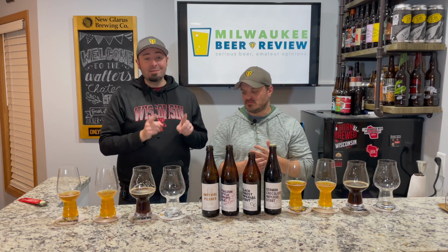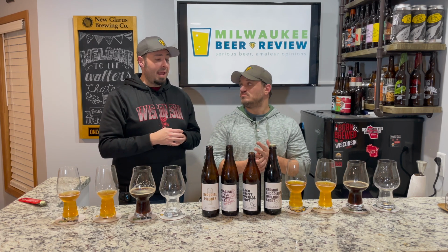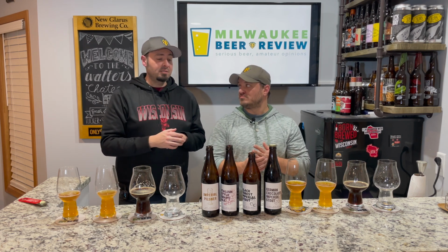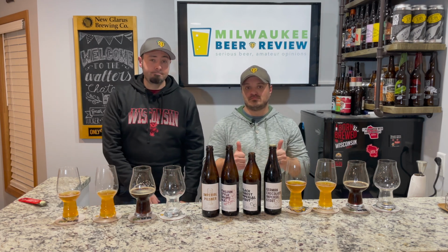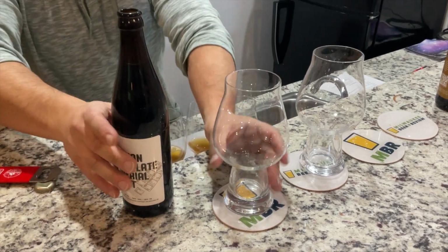This one comes in at the highest ABV of all four at 10% with an IBU of 18. So again, really low on the bitterness scale. I'm expecting this to be, I think, more decadent than what we just saw. So let's get it in the glass and give it a shot. Let's get this last one poured. Expecting it to be pretty similar to the one we just did.